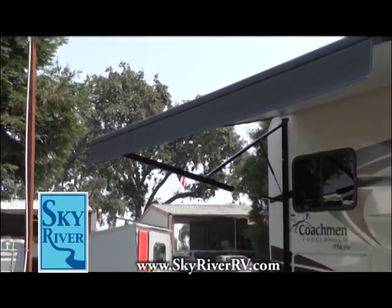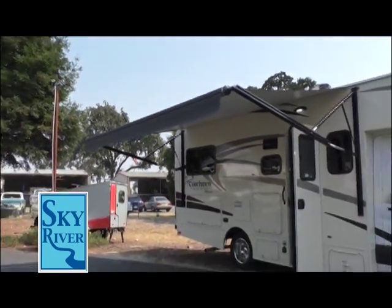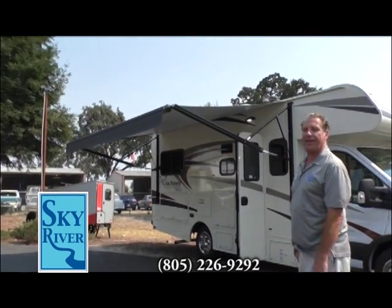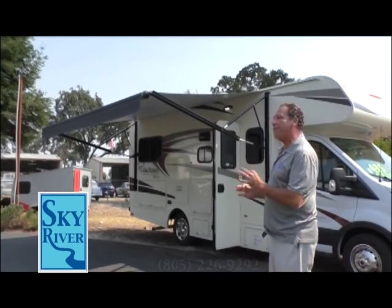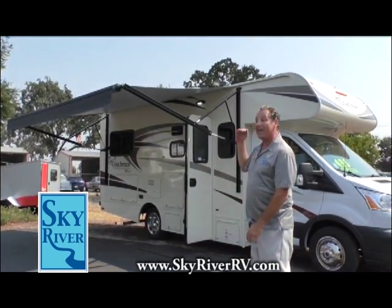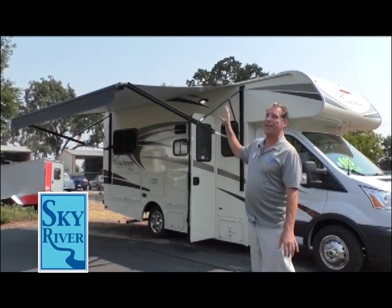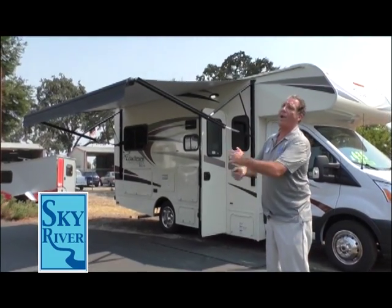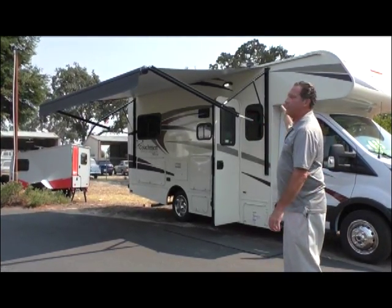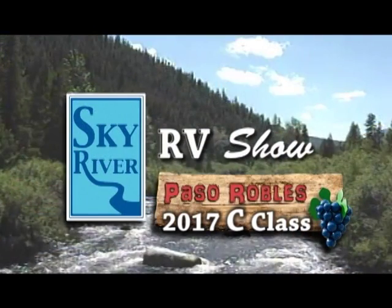And also look at this thing. This is an automatic, almost full-length awning on the door side of this coach. The benefit of having an automatic awning versus a manual awning is if the wind comes up, that thing becomes like a spinnaker sometimes, and there's no way to pull it in by hand. But with this coach, one button, it zips right in.